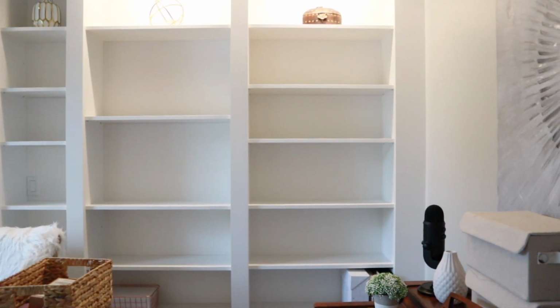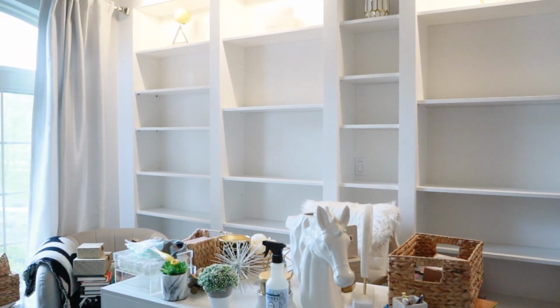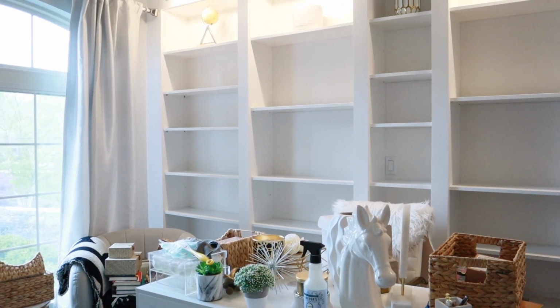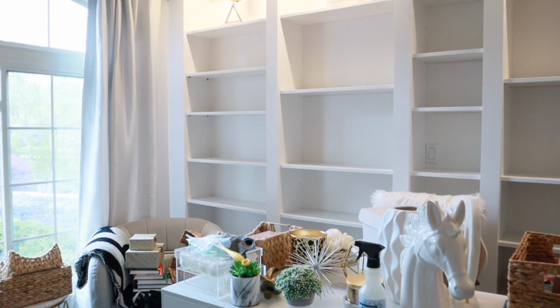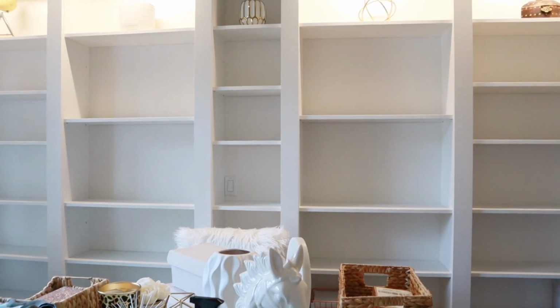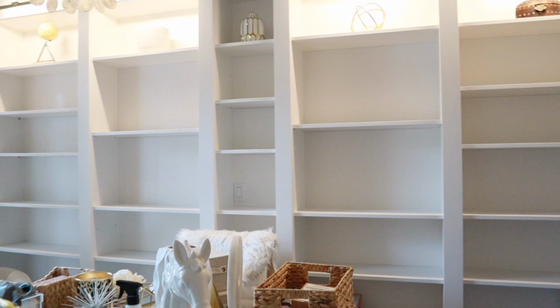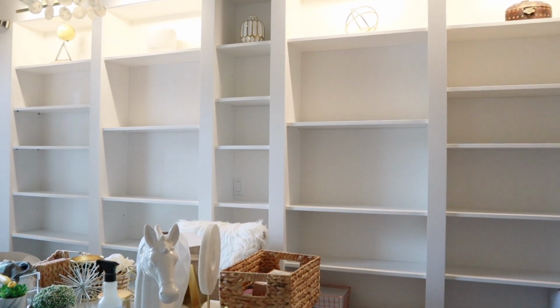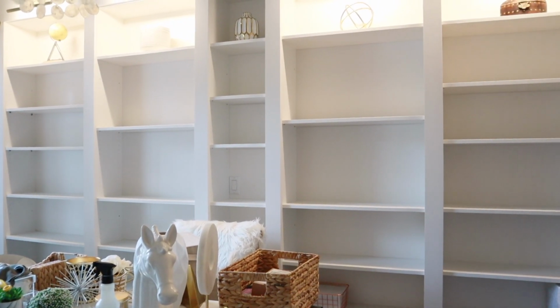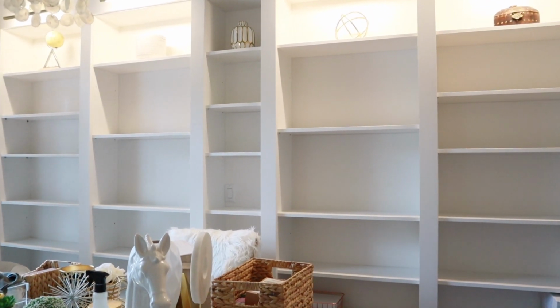So if I put a large item on maybe this shelf here, I'll try to duplicate that on the same shelf on the left hand side, if that makes sense. So yeah, that's kind of my thinking as I decorate, and I like to take a step back. I'll place an item, step back, see how it looks. So there's a lot of placing an item and taking a step back that goes on to get the look just right.